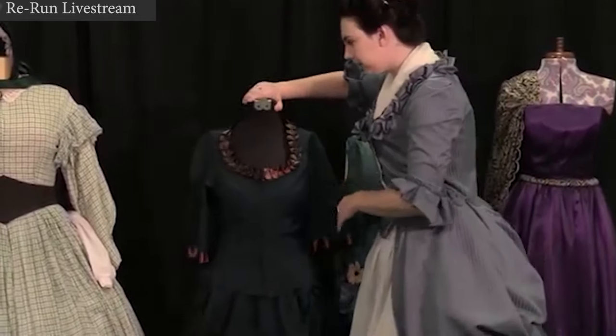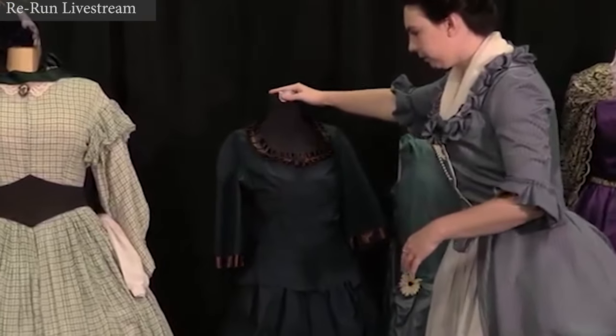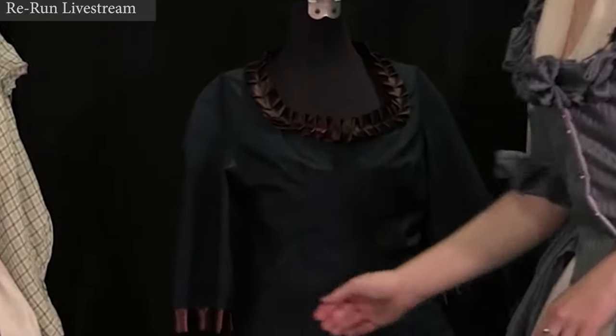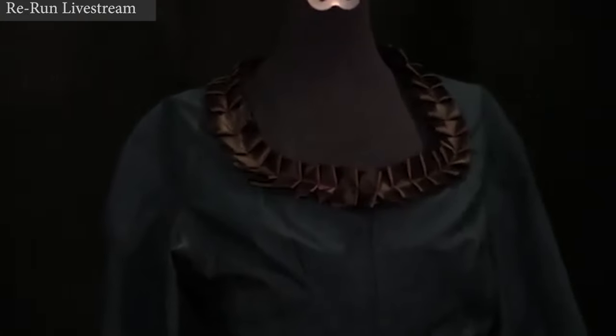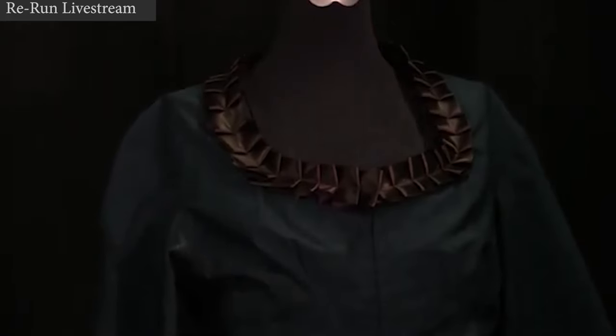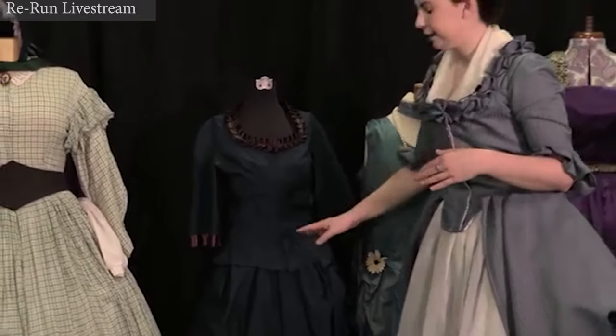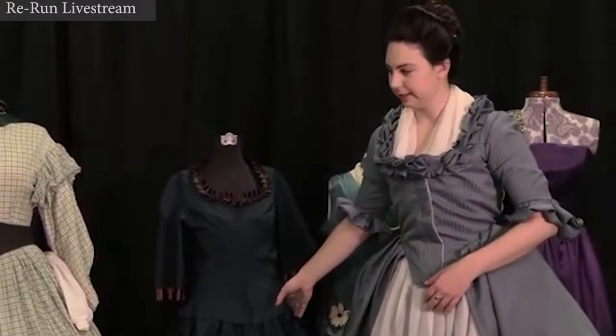This is a dinner bodice because it has a lower neckline, it has shorter sleeves. This is something that you wouldn't necessarily wear every day unless you had a chemisette or something that filled in this area here, but you still wouldn't wear it just as your average day dress. This is one of your nice dresses, versus the 1860s dress and the 1840s dress we saw, which are more average day dresses.